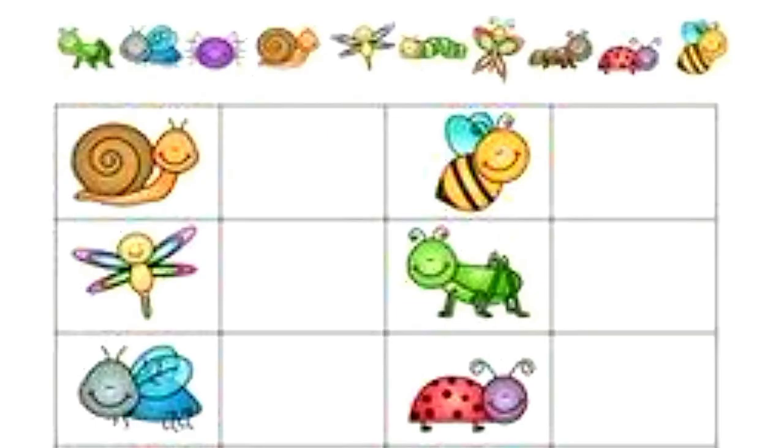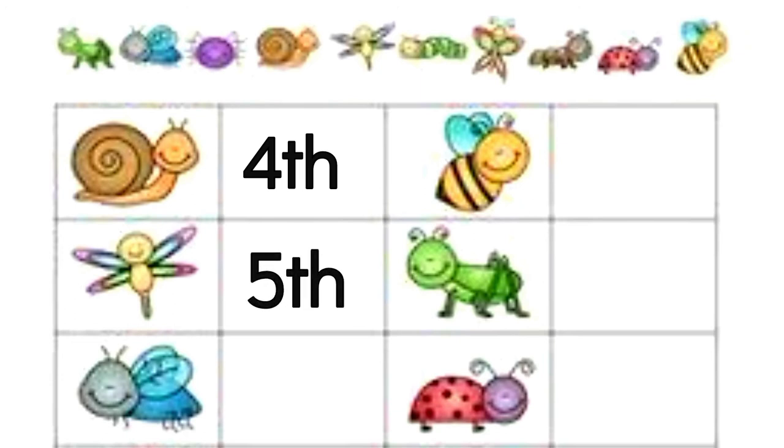How about these animals and insects? What is the ordinal position of the snail? Yes, it's the fourth. What is the ordinal position of the dragonfly? Yes, it's the fifth. What is the ordinal position of this blue bug? It's the second, right?